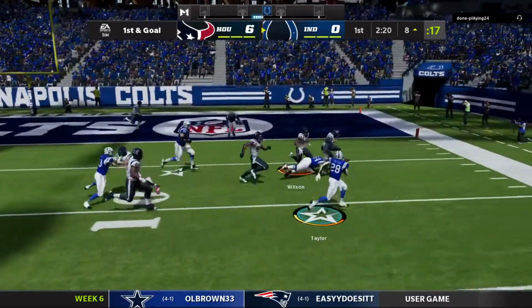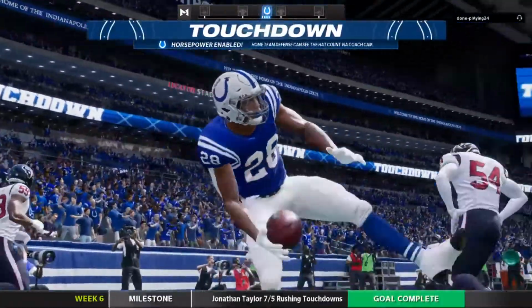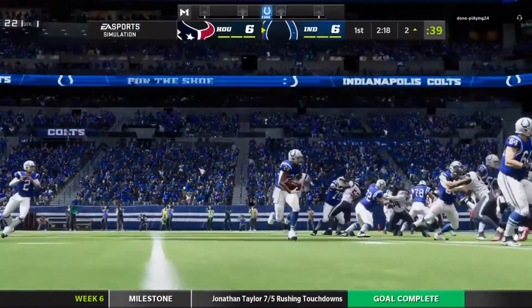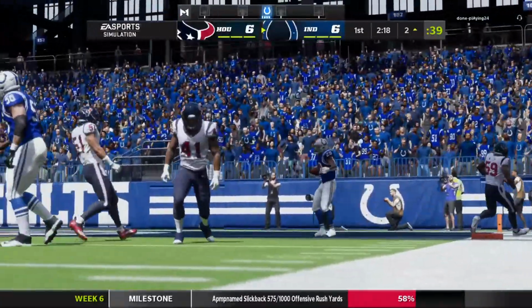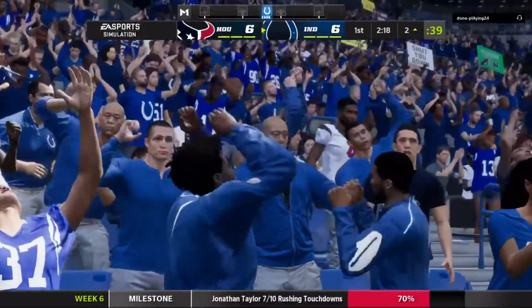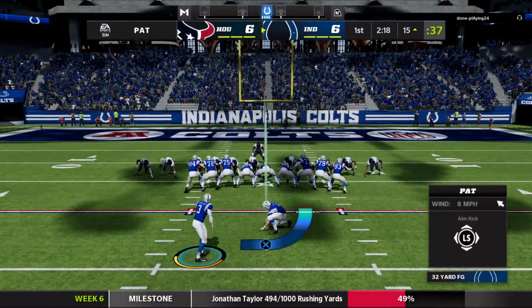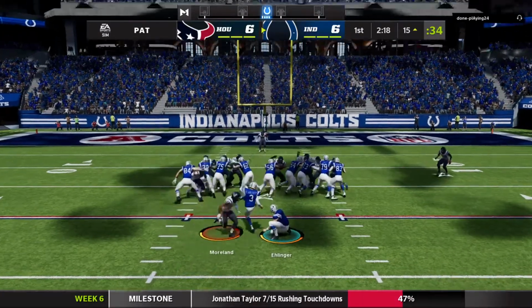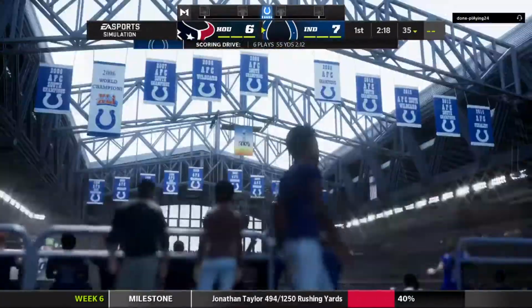They'll run here with Taylor. And he takes this one in for a Colts touchdown. Jonathan Taylor with touchdown number 7 on the year. And the Colts have tied things up. They can take the lead with the extra point. Now the try here for the point after. He's got it, and they take the lead at 7-6.